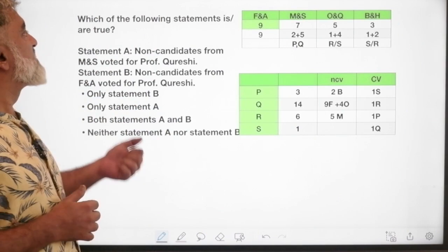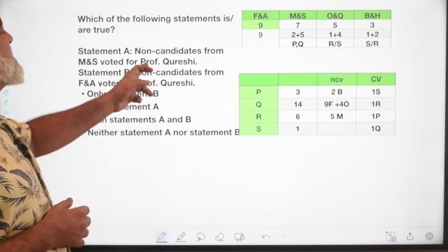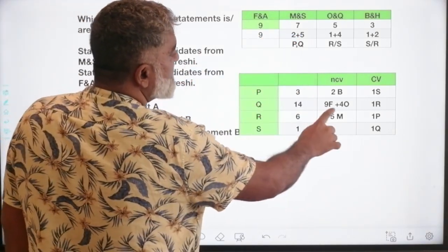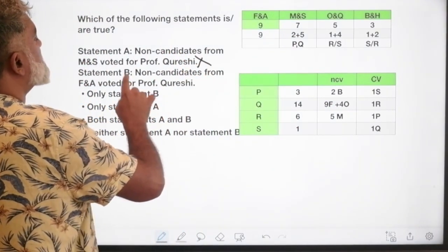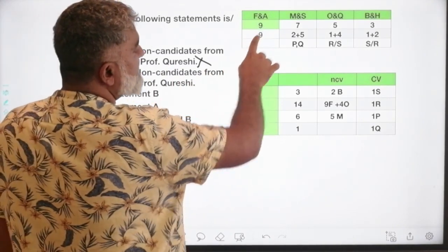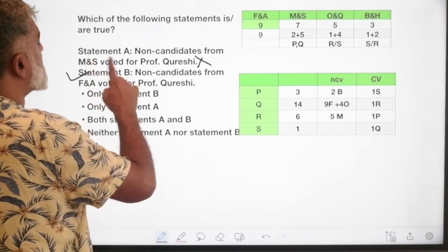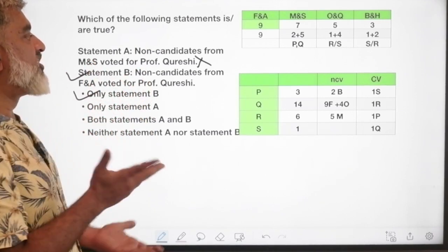And the last question, which of the following statements are true? Statement A, non-candidates from MNS voted for Professor Qureshi. These 5 people did not go to Professor Qureshi. This is not true. Statement B, non-candidates from FNA voted for Professor Qureshi. This I already know. This I have checked many times. So this is definitely true. So which of the following statements? Only statement B is true, right? So not a challenge at all.